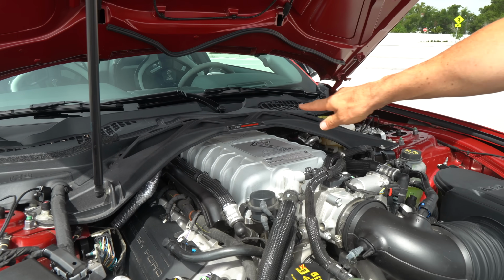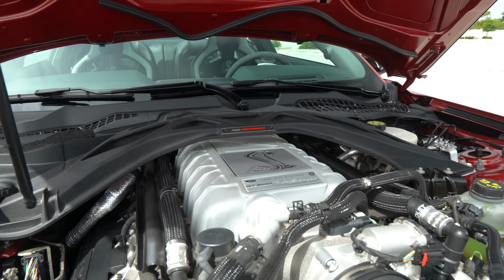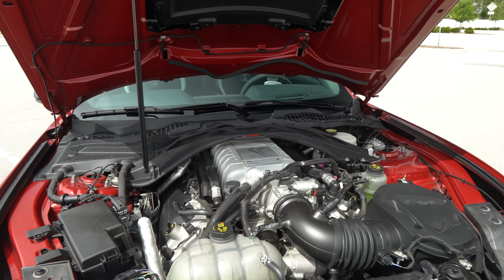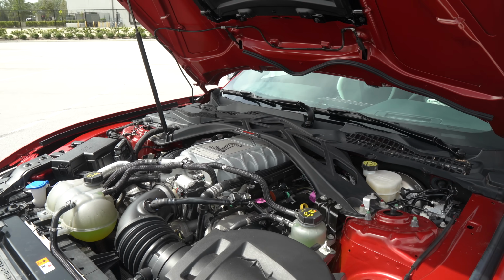Now, underneath the hood, you'll notice a massive strut tower brace with the Ford Performance badge, stiffen up the front. And of course, we got that hand-built badge. Somebody by the name of Matt hand-assembled that Predator engine. That's that Shelby GT500 supercharged V8, 760 horsepower, 625 pound-feet of torque. Now here's the fun thing.